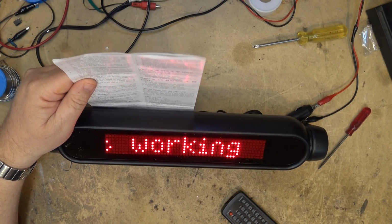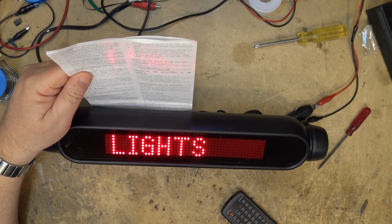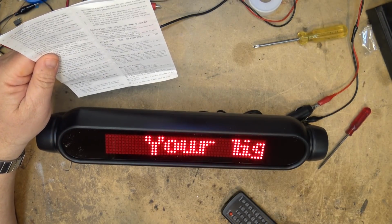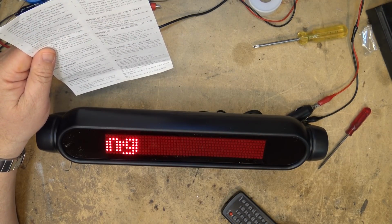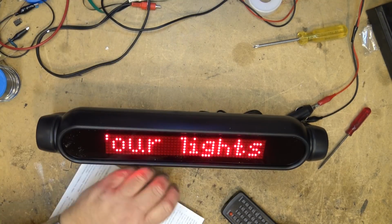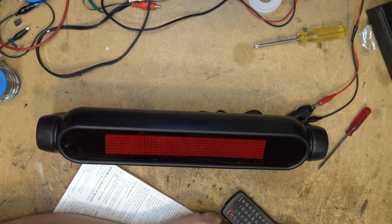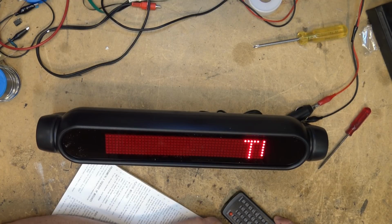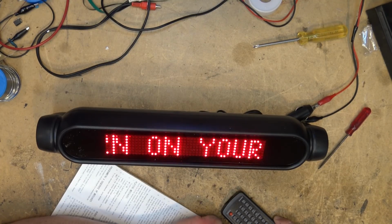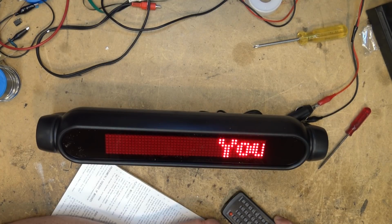You can also adjust the brightness. Press the light followed by the up, or press the light followed by the down. So if I press light, down, it will dim the display. If I want to brighten it up, I press light followed by the up. You have to do it once each till you get to the maximum brightness.